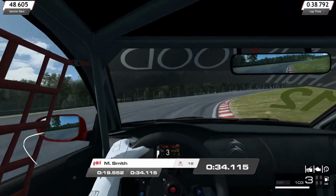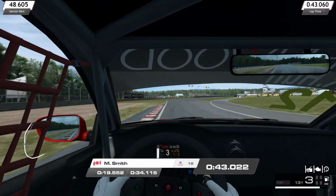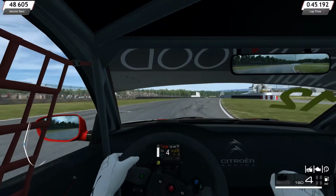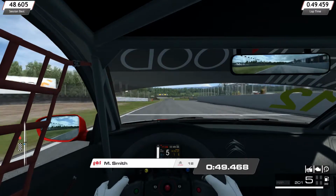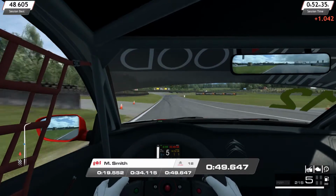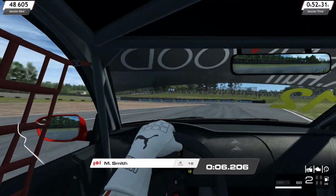I was driving the Volvo here from the 2017 pack, and it just oversteered like crazy. But no, this is a great track. I think RaceRoom has done a great job capturing it here. There's a lot of fun to be had.